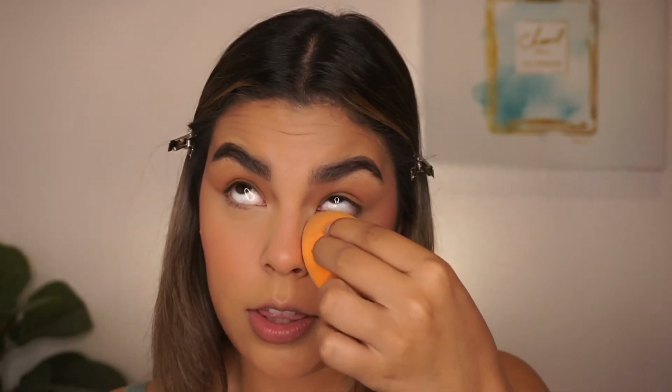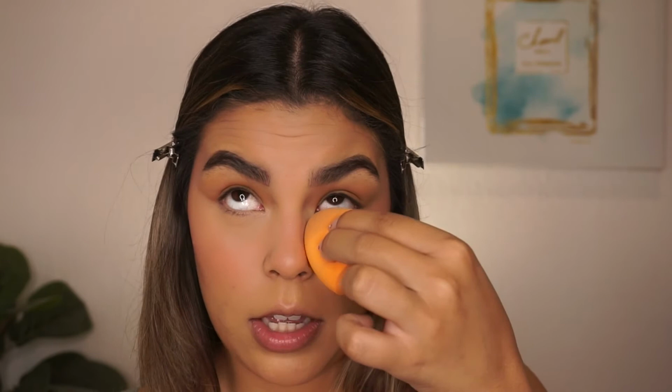The one thing that I hate about this concealer is it creases like crazy. As you can see right here, all that product is clumped right there into the crease. Oh, that is the most annoying thing about this product. I love the shade, I love the consistency, but the creasing goes crazy.